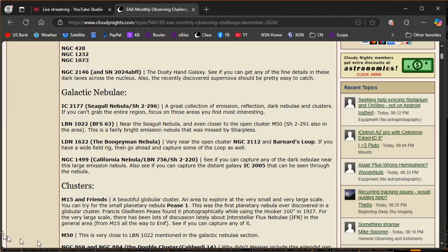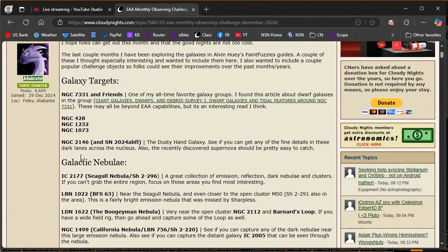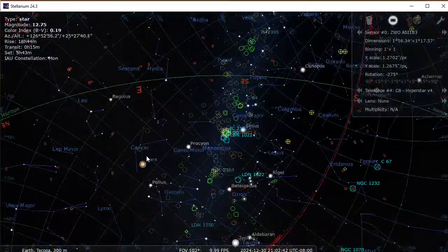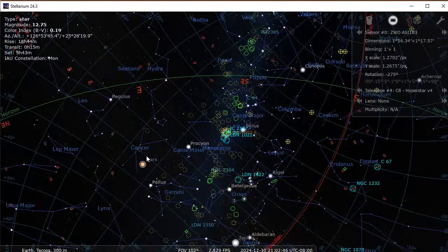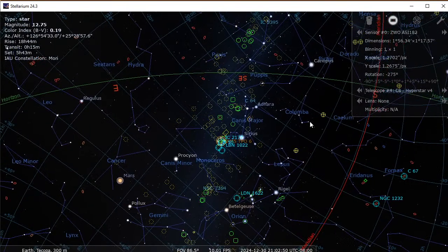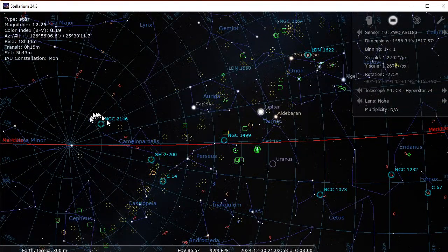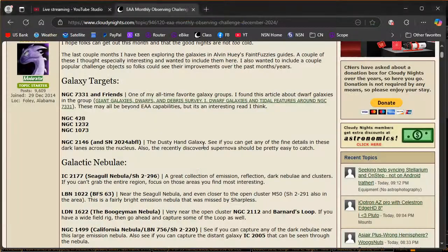I think we've gotten everything tonight. The Dusty Hand Galaxy. Did we do this one? 2146. The Dusty Hand Galaxy, that's the only one we didn't do. I just headed downhill, and I don't think we did 2146. But we did all the rest of these. Yep.